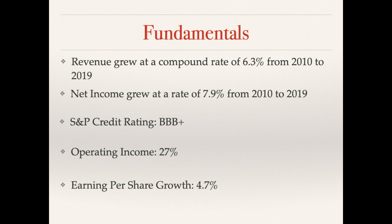However, in the past 5 years, earnings growth has almost doubled to 8%, and revenue grew at a whopping 18% in the past 5-year average, as well as net income at 7.4%. So the past 10 years has been doing really good, and the past 5 years has done even better. So there's progress of growth here, as you can see.